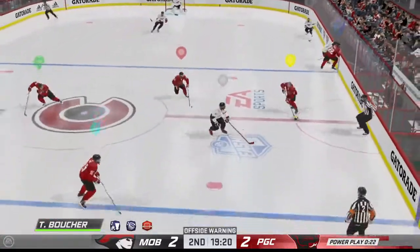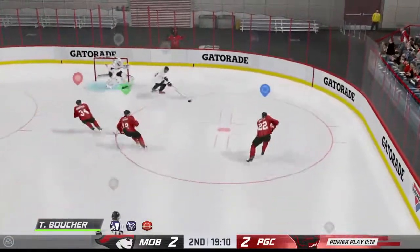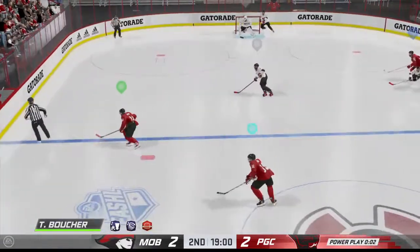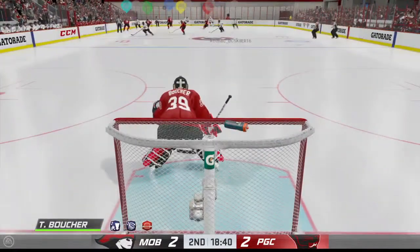Iserman stick handling in his own zone. Smart heads up play to intercept the pass. A little rock'em sock'em on the play. Here's a short pass to Iserman. Get that in. Still tied here as the power play fails to come up with a goal.